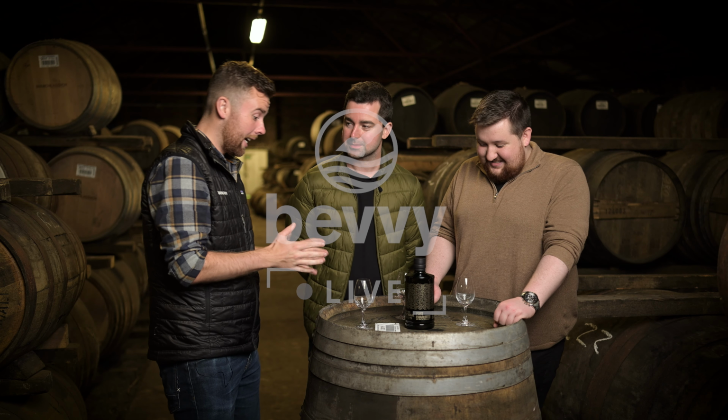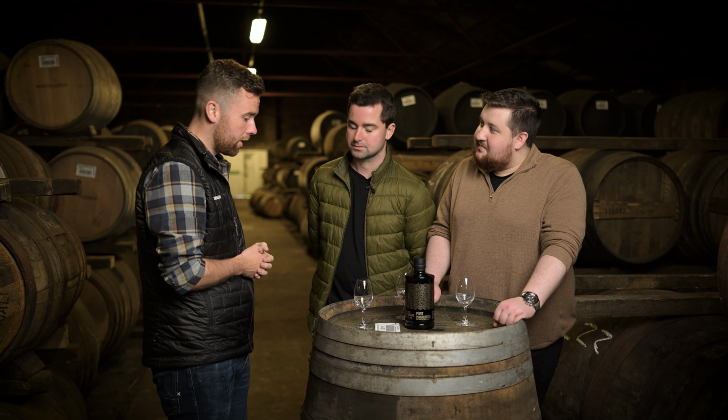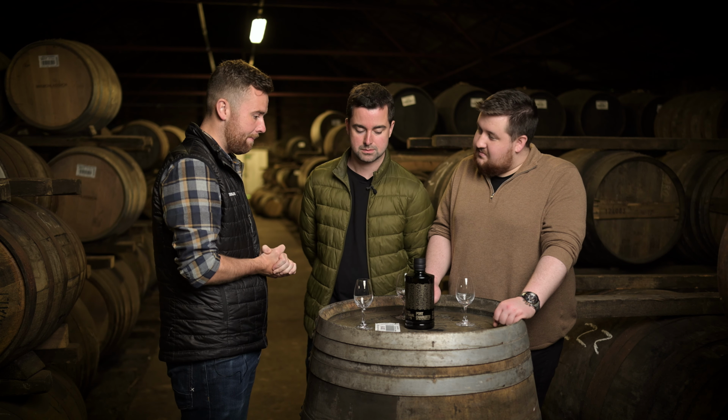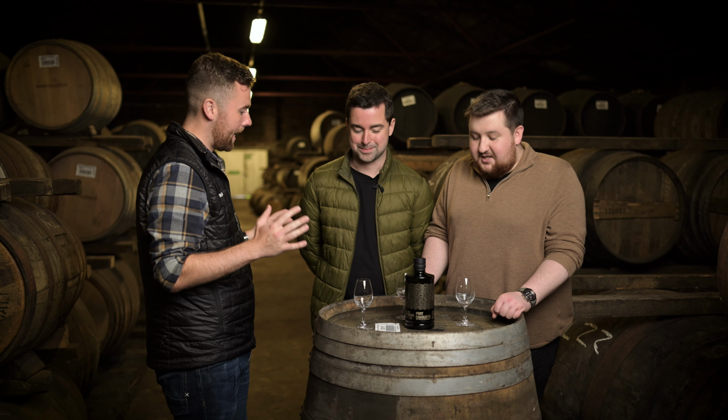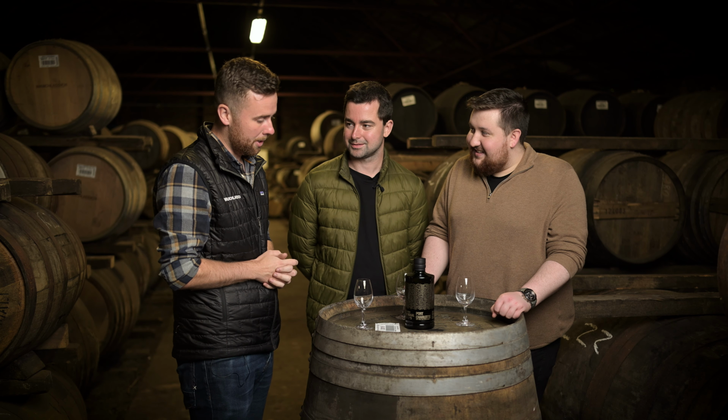So what we have here is the second of our festival releases for this year. This is a Port Charlotte, so this is the Rock Indaal 3.2. This is a really, really special one for us for a number of reasons. To be honest, I can't actually speak to how it tastes because I genuinely haven't tried this yet. I know it's the day of its release today officially, but I wanted to take my time.